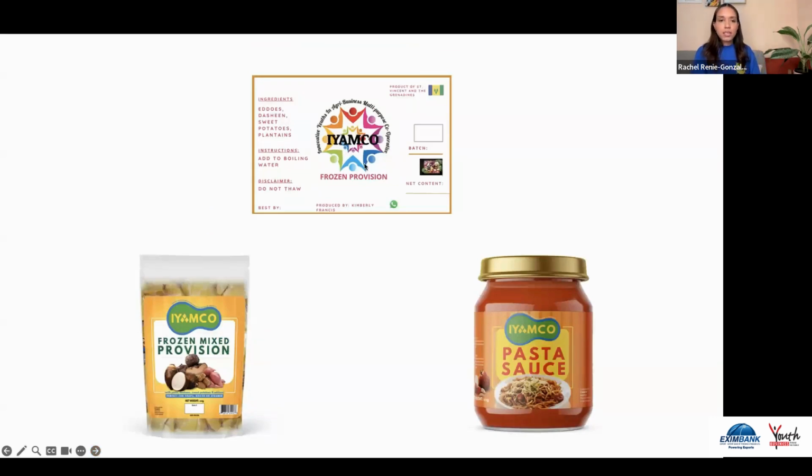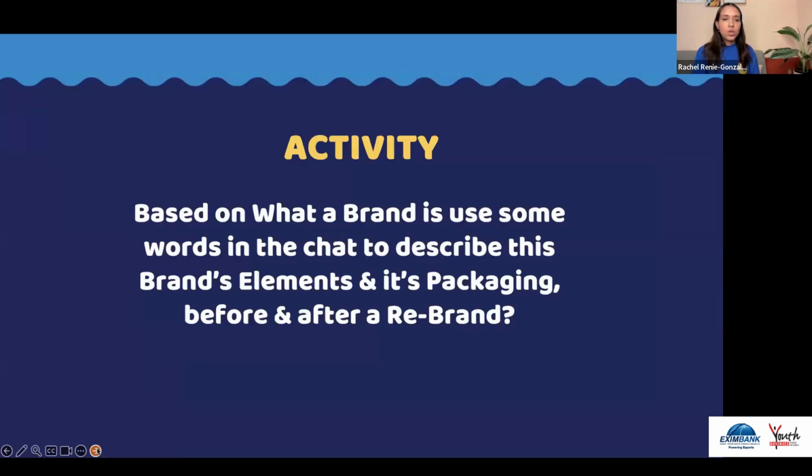And this is another brand. This was their logo. This was their label. They then had an updated label again, with updated branding representing the island and just reflecting a cleaner finish to attract their target audience. So I'm gonna do a little quick activity.